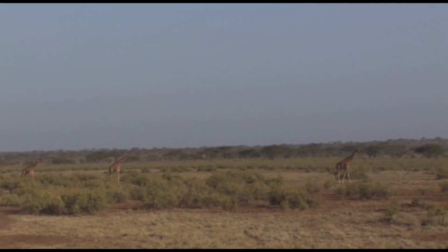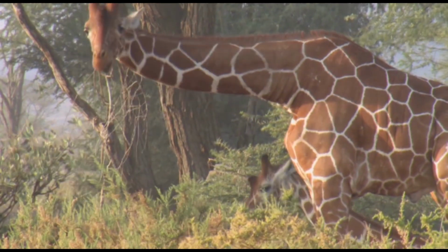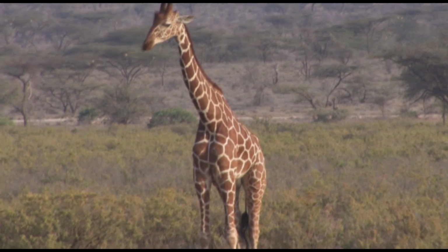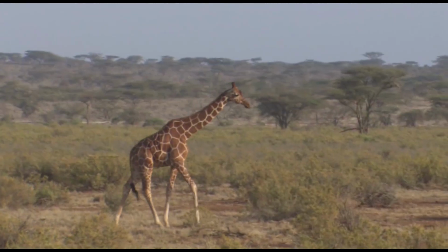Giraffes are commonly found in groups. Samburu is home to the reticulated giraffe, one of the 8 subspecies of giraffe. Its skin pattern is one of the most beautiful found on giraffes.